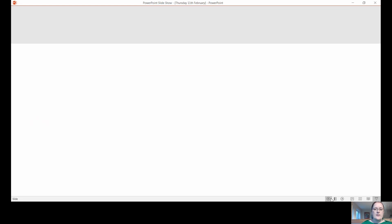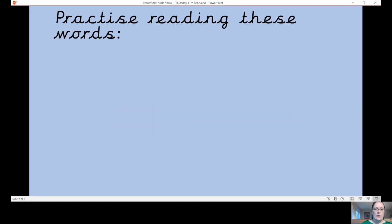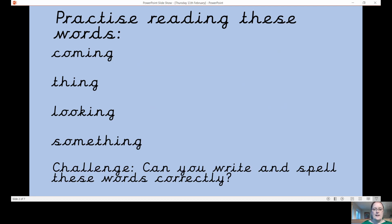So the first thing we're going to do today is just have a look at the words we've been learning this week. So let's have a practice at reading them. Are you ready? Coming, thing, looking, and something. Now your challenge is, can you write and spell these words correctly? Perhaps get someone to read them out to you and see if you can write them down.